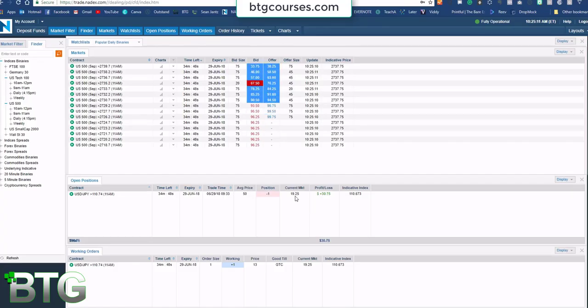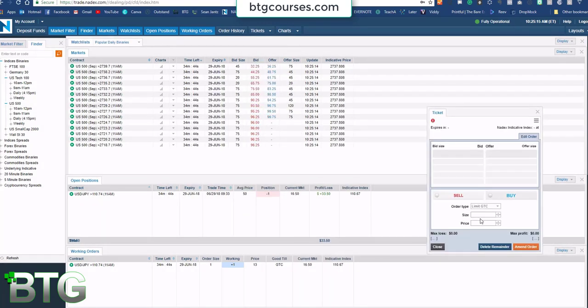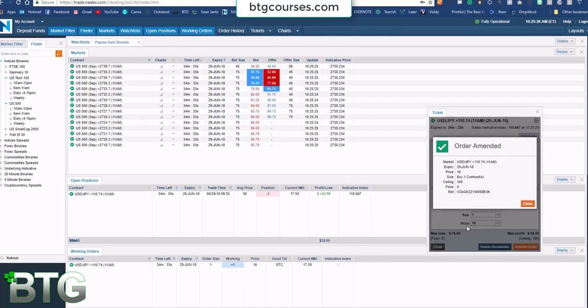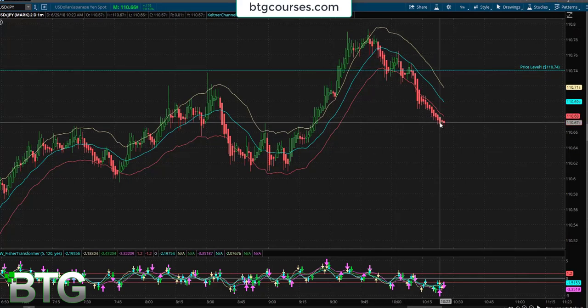So I may move this to maybe 16. Oh, there it goes. There's 16.25. Let's do 16 right at the dot there, just to bank that green, right? The goal here is to get that green and bank it. And you'll notice how I gave myself plenty of time to get that sell trigger to materialize, which it did.